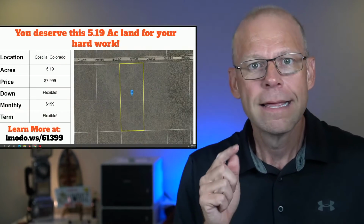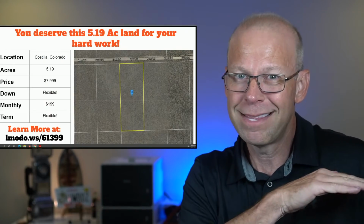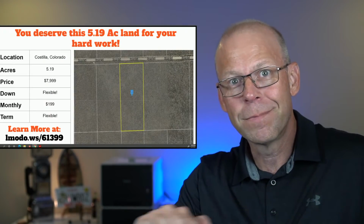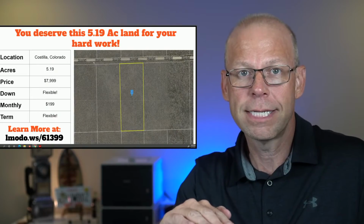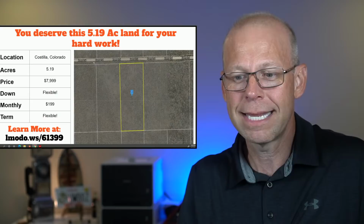Now, why am I even bringing this up? Because look at this property. This is a typical price for this type of property. This is that base level property in Costilla County. 5 acres for $8,000. This is about the price point that I see.